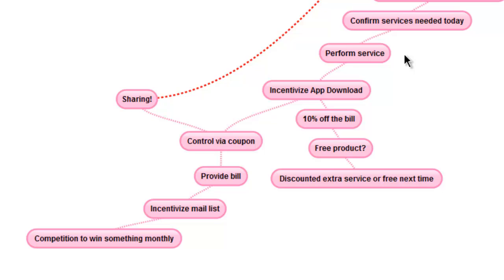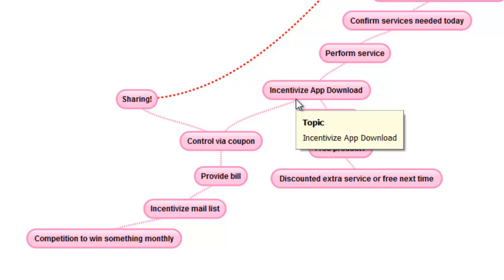incentivize it through an app download or some other mechanism, which I will cover in different funnels, and then we can get the app download later on. You control this via, this is just a sample funnel, a coupon, something like a checking coupon, and provide the bill. I would then incentivize a mail list, and maybe a monthly newsletter to win something here. So I want to cover these two sections in a little bit more detail first.